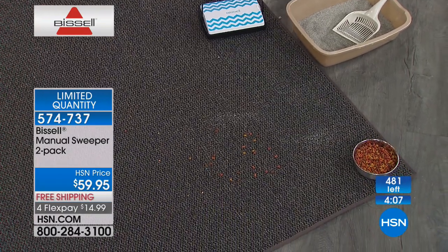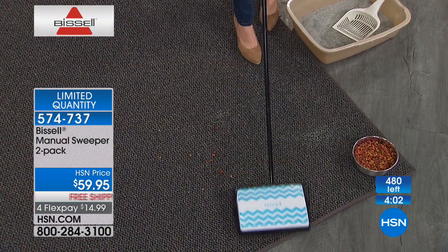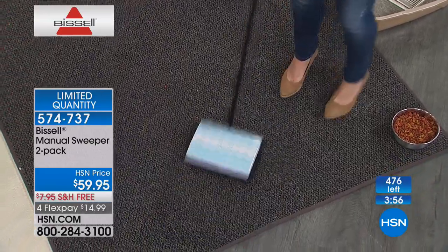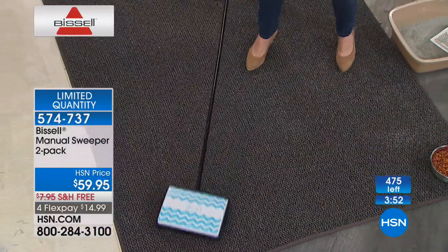Look at how fast. I mean, if you're using a broom and a dustpan, you know there's always that little bitty line that's left behind. But you can really just pick anything up. You give it a nice little swivel, and everything gets right inside, and it goes on your hardwood floors and your carpets. Okay, so you have only 4 minutes left to shop for it.